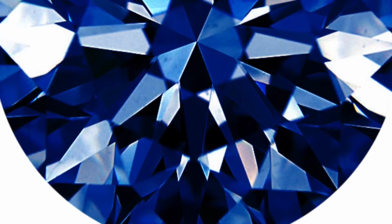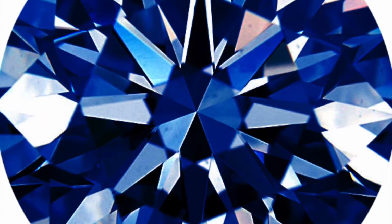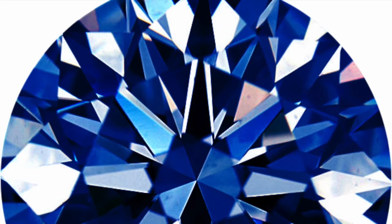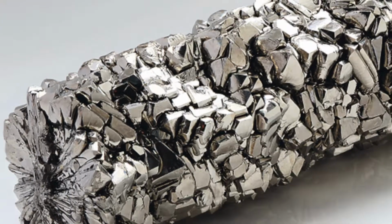Chemical properties. As mentioned before, the most common known sapphires are blue. The blue color only occurs when some of the aluminum cations are replaced by iron 2 and titanium 4 ions.